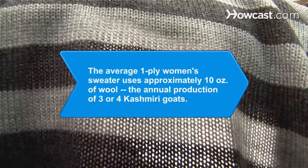Did you know? The average single-ply women's cashmere sweater uses approximately 10 ounces of wool, the annual production of about 3 or 4 cashmere goats.